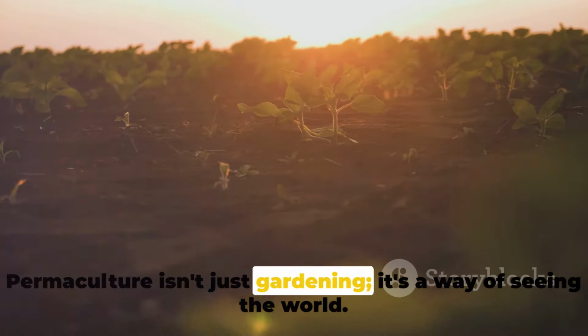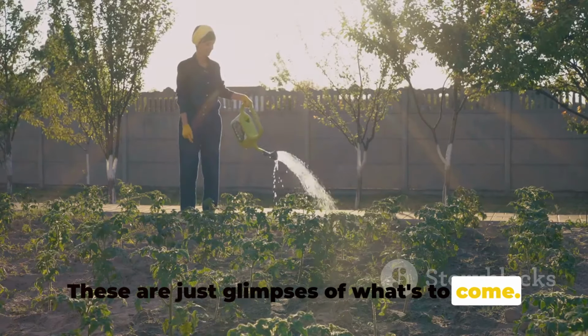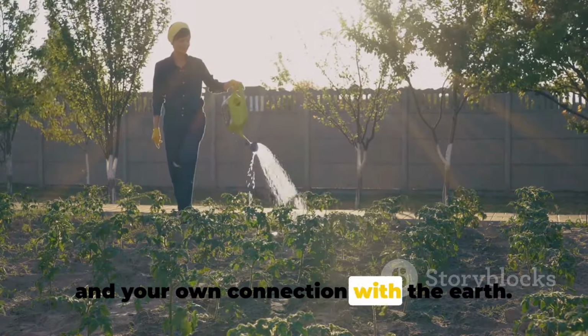Permaculture isn't just gardening. It's a way of seeing the world. These are just glimpses of what's to come. Each step forward will enhance your garden's productivity and your own connection with the earth.